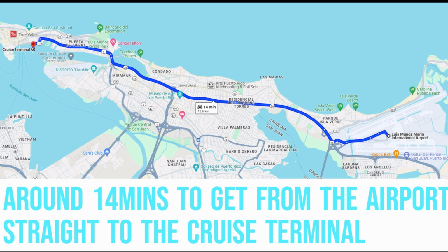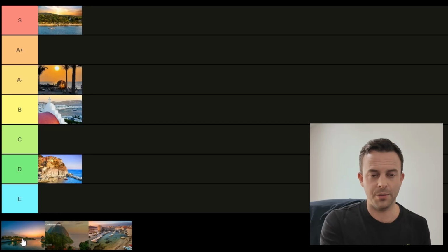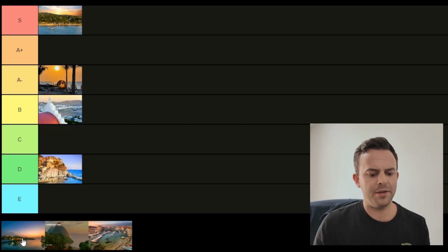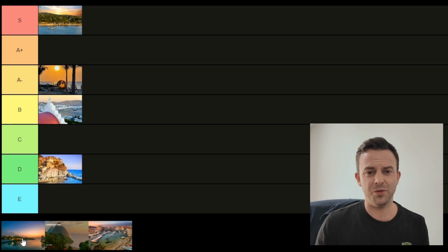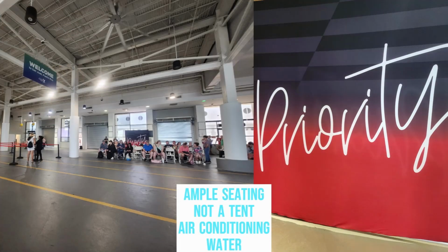The other thing that brings us down, but I'll give Virgin the benefit of the doubt here because it was their first time really sailing from San Juan for a return trip, and both of those, by the way, are 7-night trips, same with the Greek Island Glow and the Med one, which I spoke about earlier, is that there were lines and people were out in the sun and it was really hot. Again, I didn't have that issue because the priority boarding setup there was a lot better than, for example, Piraeus.